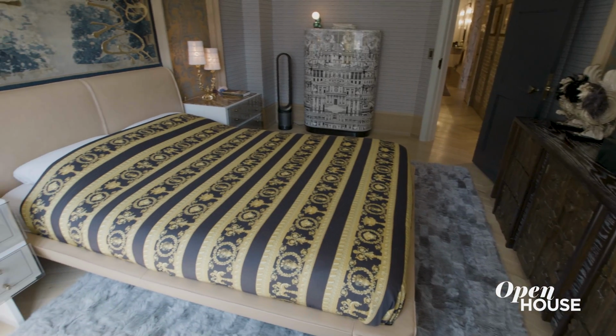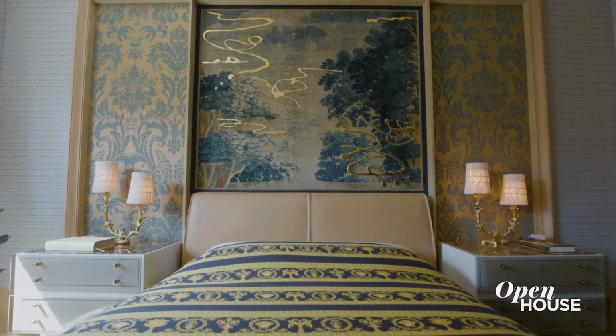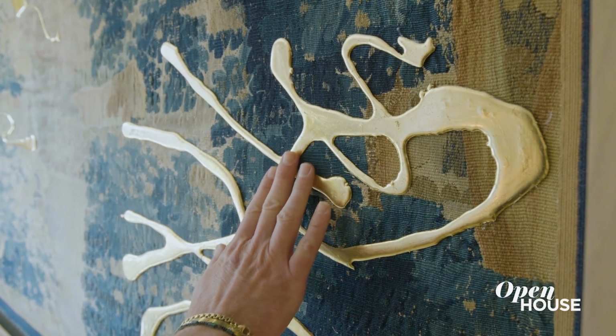So now we're in my bedroom. I wanted this room to feel cozy and intimate. Behind the headboard, I created this special niche. The focal point is this antique tapestry remnant, but in order to make it more modern, I had an artist come in and put these gold squiggles on it, just to give it a little bit of oomph.